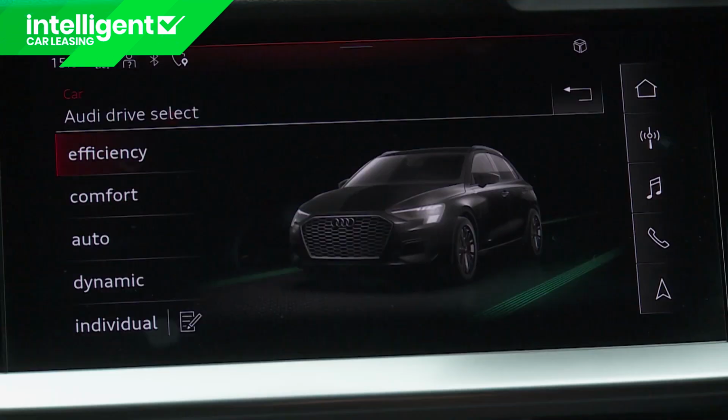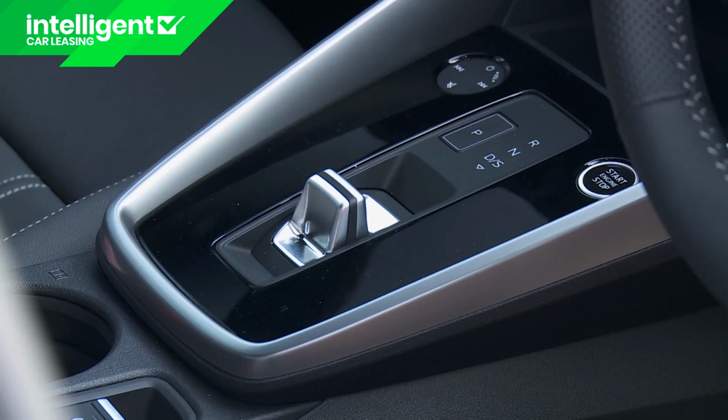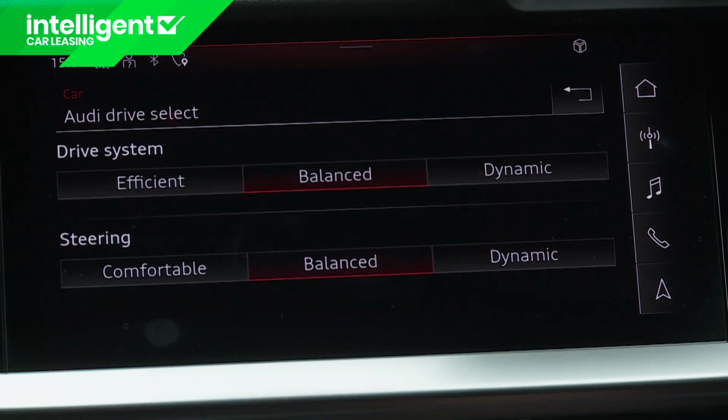Beyond that, as usual with the company's models, there's an efficiency setting on the Drive Select vehicle dynamic system, which tweaks the air conditioning, the gear shift timings and the throttle response for maximum frugality. If you choose to use the individual Drive Select mode, which allows you to tailor your own preferred settings, you'll find that efficient is one of the three options that you can choose for the drive system.